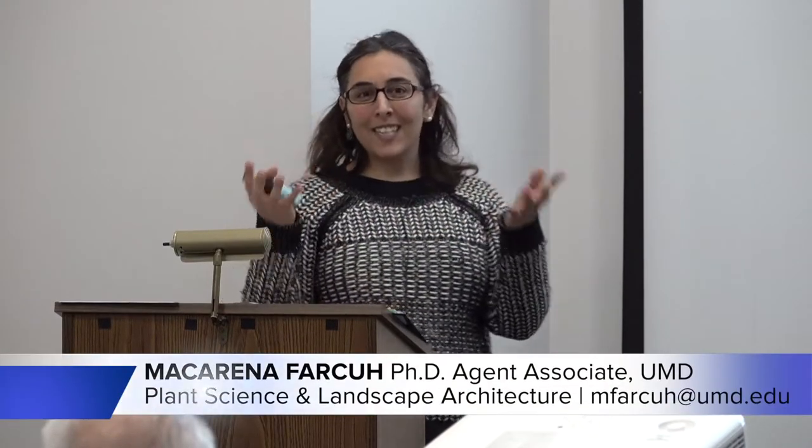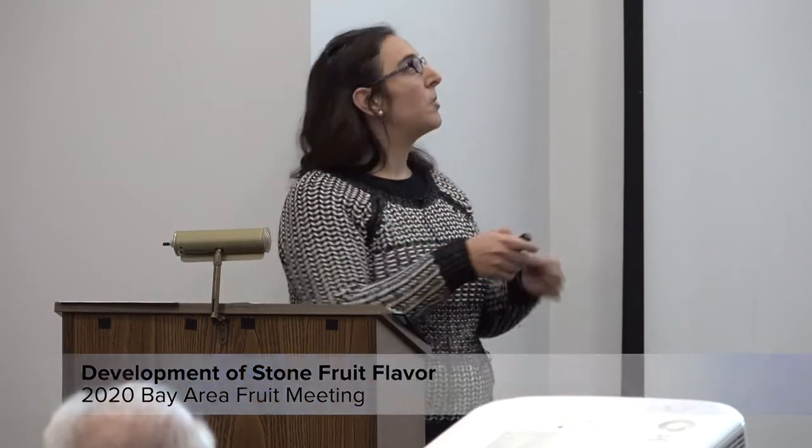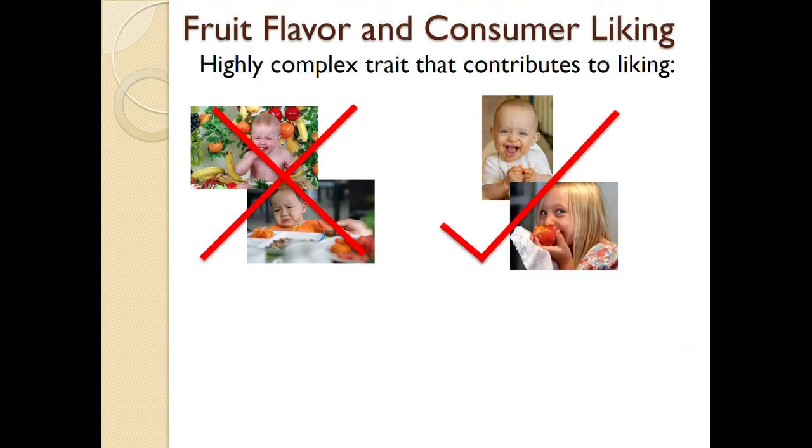And just to give you a practical example, when you have a cold or if you eat a fruit and you just block your nose, the perception of the flavor is going to be completely different because you immediately are blocking this perception of the aroma volatiles. So another important thing that makes flavor such a highly complex trait is that it is really strongly contributing to the liking of the fruit, and it's very close to what human perception is related to. So of course, when we are producing fruit, we do not want to have this type of disappointed consumers. We want to have consumers that are really enjoying what they are eating.